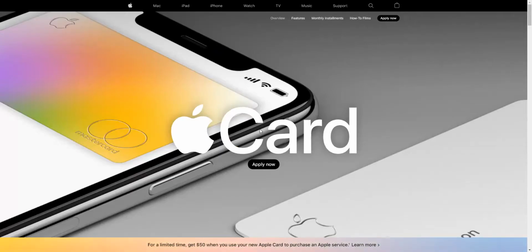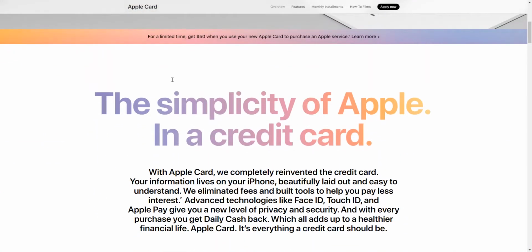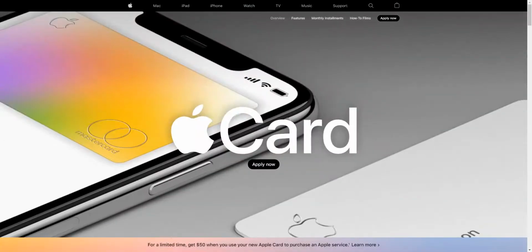Now, with the Apple Card, you get no perks. You don't get any sign-up bonus. You get 1 to 2% cash back, and that's it. So you don't get much out of it at all. And on top of that, the Apple Card isn't the best historically from reporting stuff.